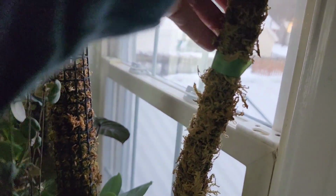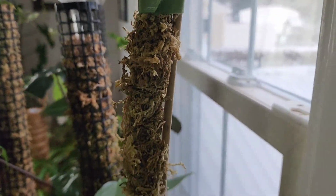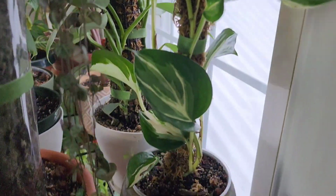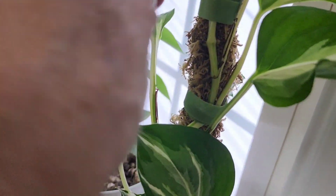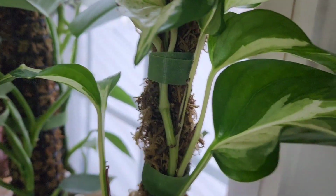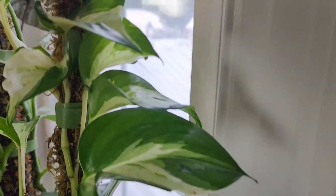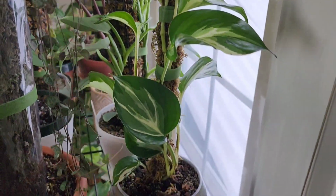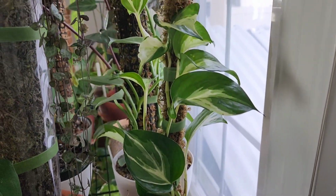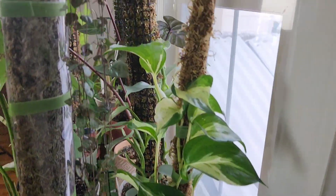Here, I'll show you if I can just, oh no, I have it staked now with a stake right there. But I think the Manjula pothos is doing pretty good on this pole. I'm assuming that she's starting to root into the moss, but I don't really know for sure. The leaves are getting a little bit bigger, but the jury's still out on this Manjula pothos. But there's my Manjula pothos, and she has the moss pole.